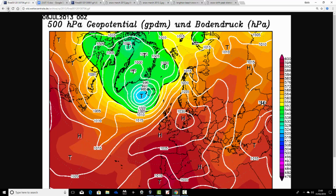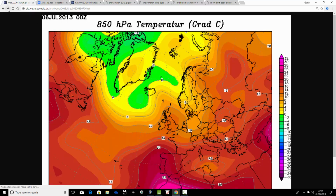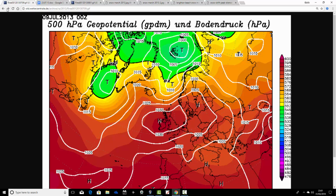This is the beginning of the heat wave as the Azores high builds up that ridge that centres over and just to the east of the British Isles. We start to bring the air in from the south and the southeast. Look at the upper air temperatures. They're hot. Temperatures are rising to or above 28 degrees on this day, 6th of July 2013, and will continue to do so right the way through every day to the 24th.